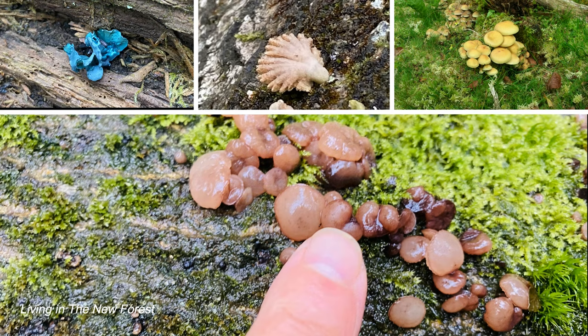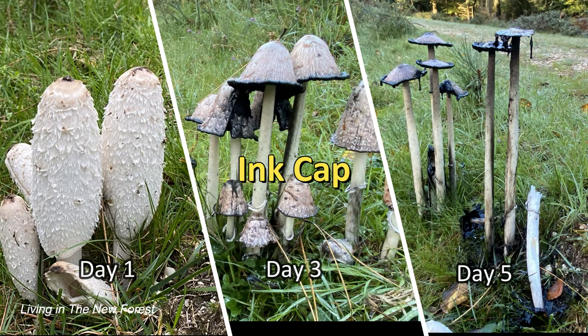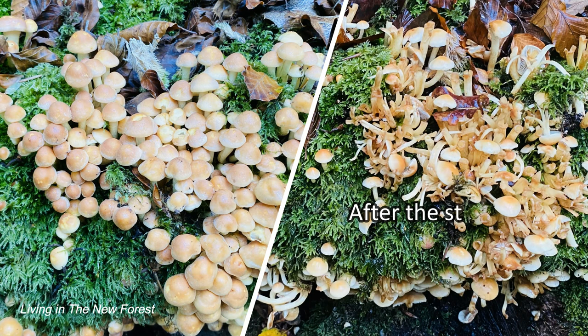Here are some other small fungi to look out for. These are ink caps. See how quickly they grow, and then they're gone. October overall was very mild, but we had some heavy rain on some days. This fungi was growing well one day. The next day, we had one of the days with heavy storms. Most of the fungi growth didn't survive.